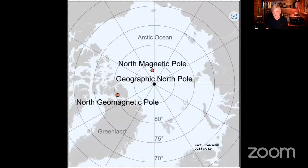Okay, speaking of poles, we need to talk about the Earth's poles, because we have several of them. We have a geographic pole, a north magnetic pole, a north geomagnetic pole, and of course, corresponding south, south magnetic, and south geomagnetic poles as well.